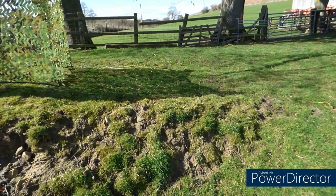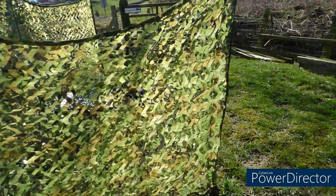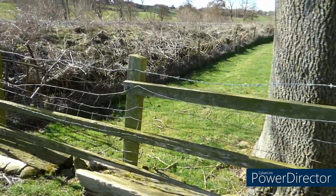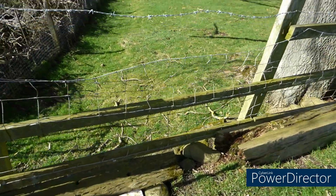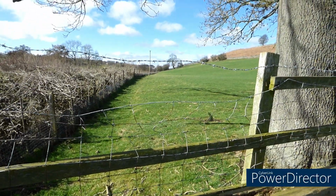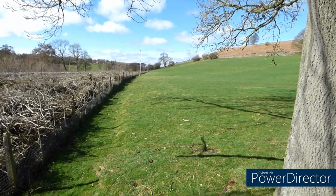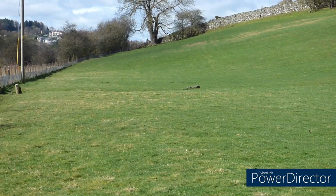So if I spin round, although I haven't got any camo netting at this side, I can quickly spin the rifle round to this side, probably lay down here, put the gun through that mesh in, and then I've got a clear shot up there. Furthest shot there, about 255 yards.